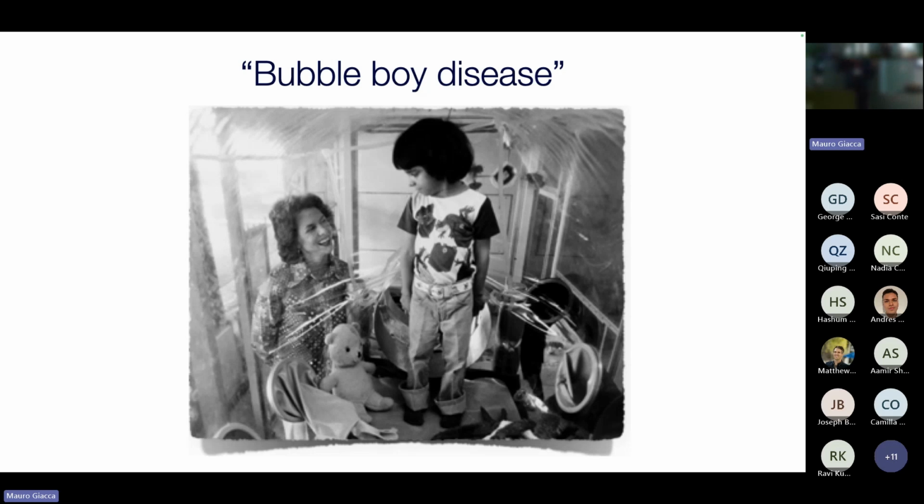And in the 80s, people had the bad or good idea, you can judge, of trying to grow these children in a very separated environment. So basically in plexiglass boxes in which everything that entered the box was sterilized, including toys and food. And these children could grow up until they were almost adolescent.